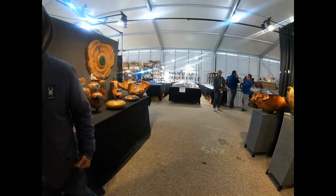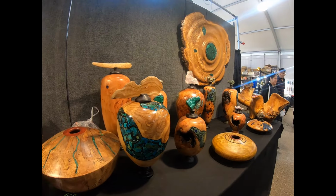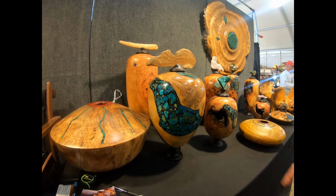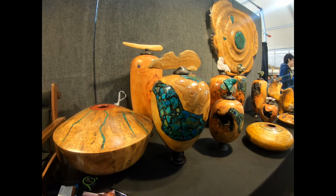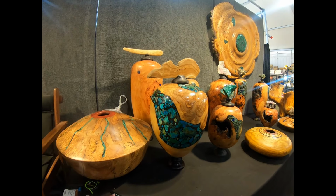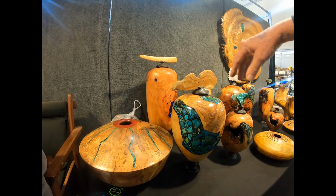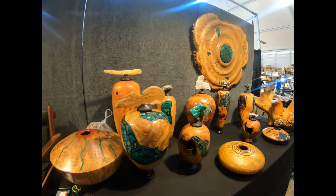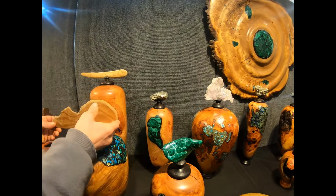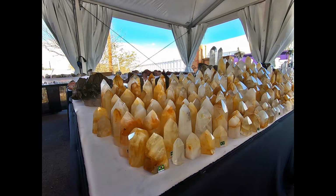How you doing? Good, how are you doing? Pretty good. Are you the artist? I am one of the workers. One of the worker bees? Yeah. So what do we have? Is this turquoise? Chrysocolla. And what's in that piece? That, I'm not sure. It looks like agate, but I could be so wrong. So is that a lid? It is a lid. So what's inside there? Oh, so it's just for looks.